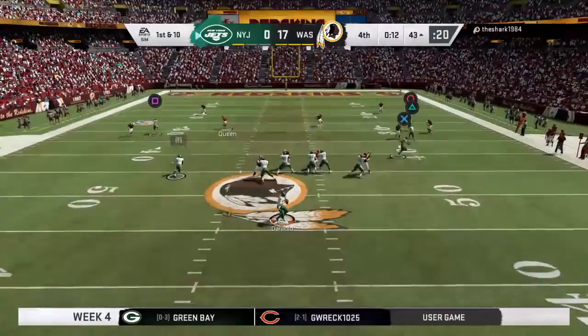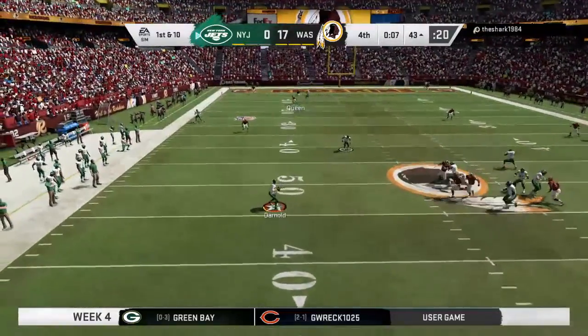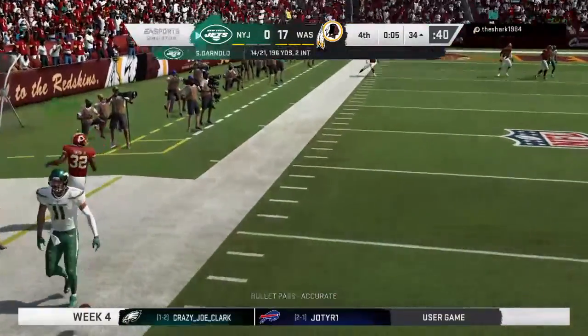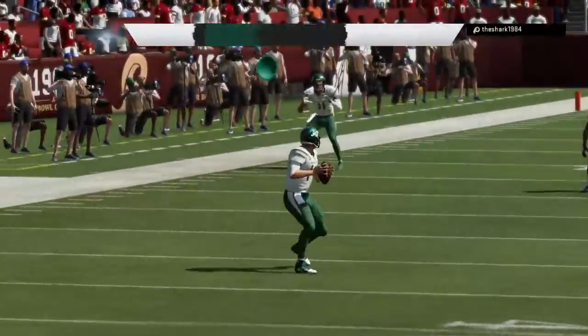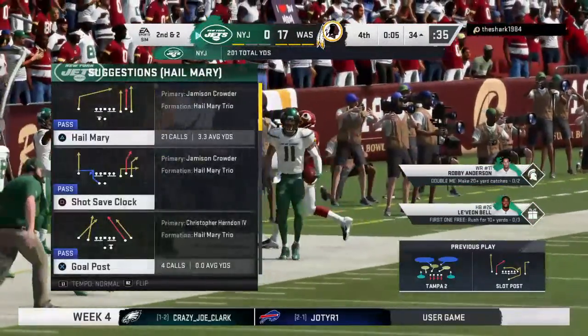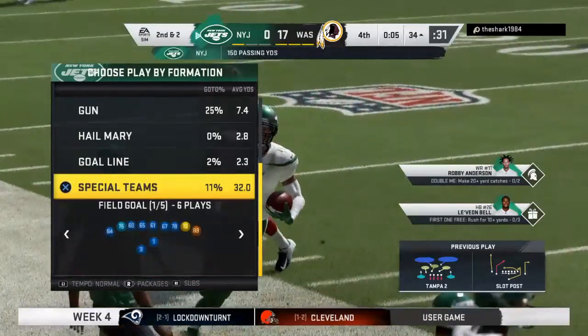Here's Darnold. That'll be taken in by Anderson. And he gets this down inside the 35 before going out of bounds. A good pickup there. 8 yards on the 1st down completion. Brings up 2nd and 2.